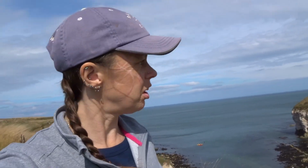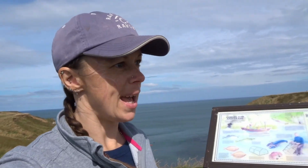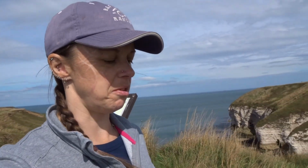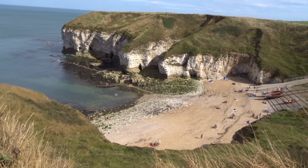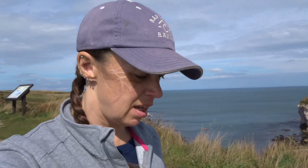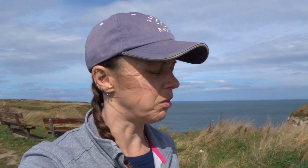Alright guys, we've come just around the headland. So this whole area is Flamborough Headland, but we started at Flamborough Cliffs, which is on the other side. Now we're at the North Landing, and we're going to actually get down to the beach down here, and it looks quite incredible. So let's go check it out. Hopefully my leg holds up.